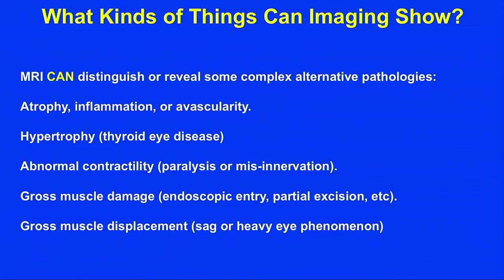So let's consider what sort of things imaging can show, because as pediatric ophthalmologists who do strabismus, we are not like neuro-ophthalmologists who automatically image everybody. Only selectively would even an advocate image. Now, MRI can distinguish or reveal some complex alternate pathologies. Atrophy, inflammation, avascularity can all be readily demonstrated by orbital imaging, particularly MRI.